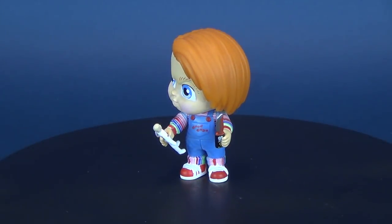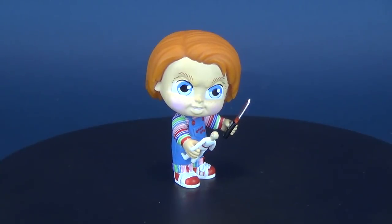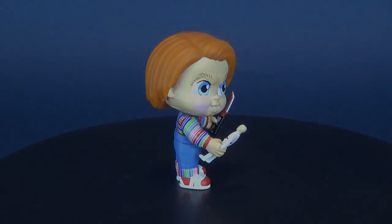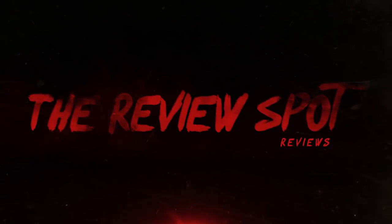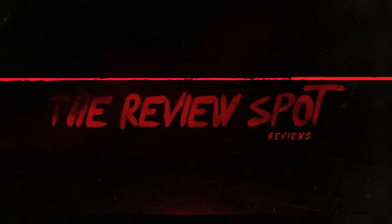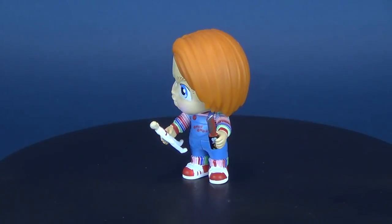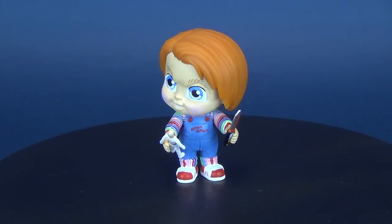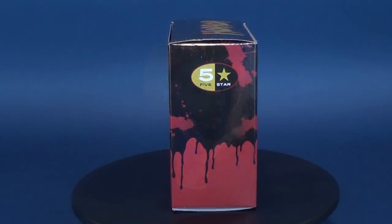Chucky gets 5 stars for killing. Here's your look at the new Funko Horror 5-star Child's Play Chucky. This marks now the 3rd figure that we're having a look at in the Funko Horror 5-star collection, already having a look at Jason Voorhees and Freddy Krueger.